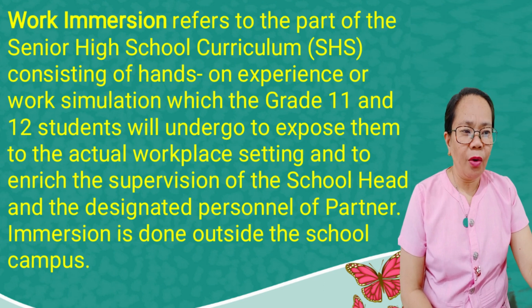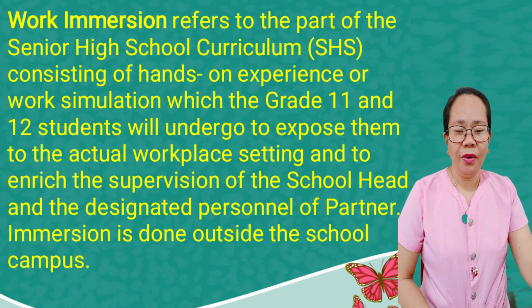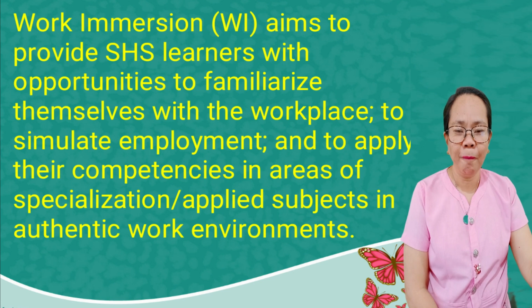What is work immersion? Work immersion refers to the part of the senior high school curriculum consisting of hands-on experience or work simulation which the grade 11 and 12 students will undergo to expose them to the actual workplace setting and to enrich the supervision of the school head and the designated personnel of partner. Immersion is done outside the school campus. So, kung wala sana tayong pandemic, you will be having your work immersion outside the school campus. Kaya lang, we are on this situation. So, there are alternative ways on how you can have your work immersion at yun ang gagawin natin sa ngayon.